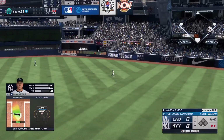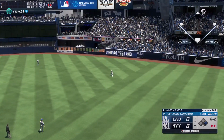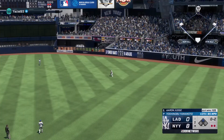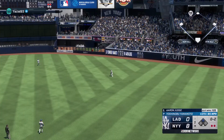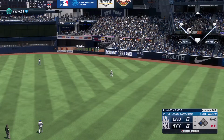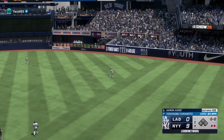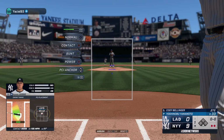He can't get there. It's a base hit. Passes third. He wants it all. Saved. He comes all the way around for an inside the park home run. And here comes Bellinger. 1 for 1 with a single and a run scored so far.